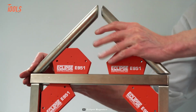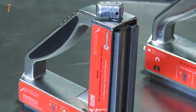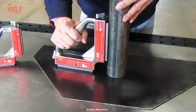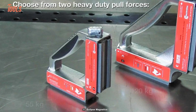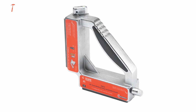Each of the clamps features 2 on-off switches that let you instantly engage and disengage with the job at hand. Thanks to the rugged metal construction, these welding clamps are suitable for simple, accurate alignment of 2 workpieces when you need to weld a corner or angled steel. Meanwhile, the 55-kilogram pull force ensures reliability that's second to none.